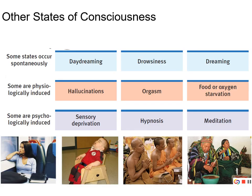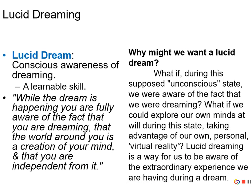So some of the different states of consciousness, of course, waking and sleeping, but remember, sleeping is not the same as dreaming. Daydreaming is different. Some of them, like hallucinations, are distinctly different. During the state of orgasm, the actual brain scan, I don't know who volunteered for that study. If you have food or oxygen starvation, again, the pattern of activity will be unique. If you're in sensory deprivation, if you go into one of these sensory deprivation chambers, I think you float in liquid, and hypnosis, meditation, there's a variety of these different states of consciousness.